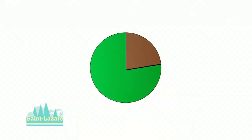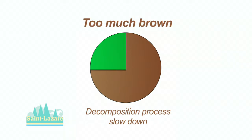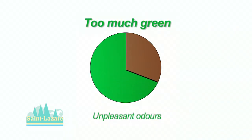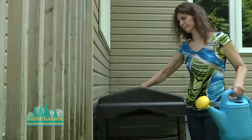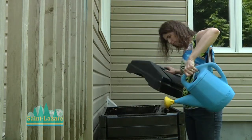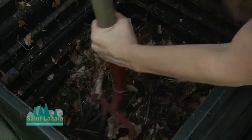More brown materials than green must be used. It's all a question of balance. Too much brown materials will slow down the decomposition process, while too much green materials will produce unpleasant odors. If decomposition does not occur the way it should, the compost pile is probably too dry, so add a little water to moisten it. Aerate the compost pile approximately once every 2 weeks.